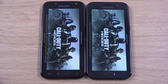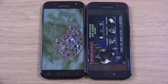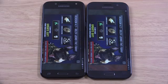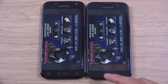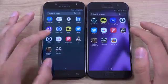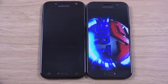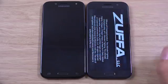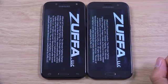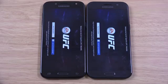One annoying thing about the A5 is that it's still running Android Marshmallow, which is ancient now. You are getting the latest Android 7.1 with the J5. Whether it will get Android O remains to be seen, highly unlikely this century. But you can see the A5 for the game here. Let's just try another one. So maybe the A5 is a little bit better when it comes to your games here, as you can see.